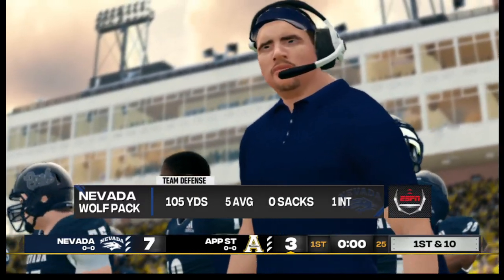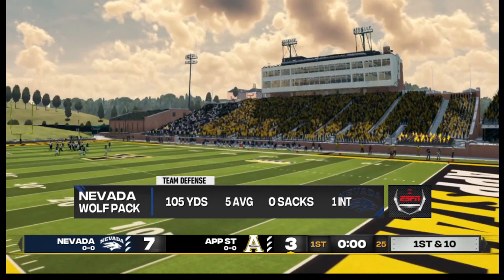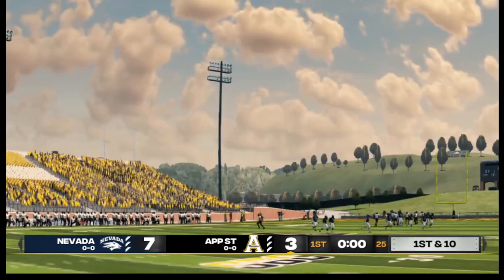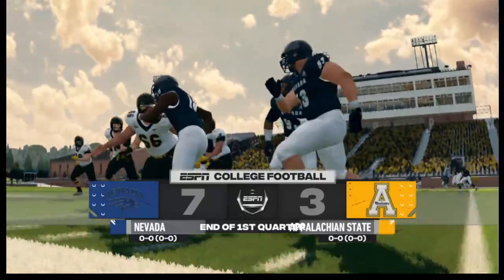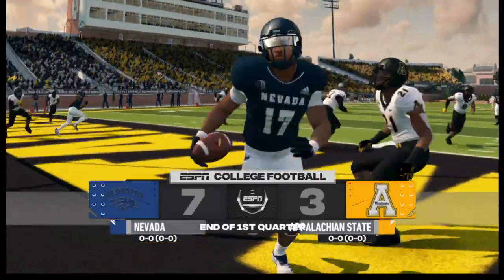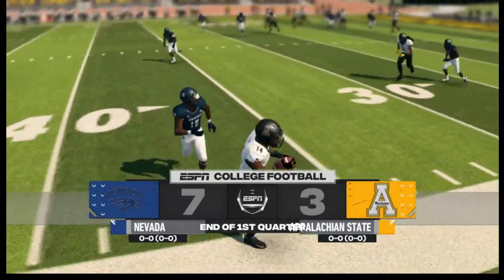Well, even from up here, Brad, you can see their defensive speed, and they're just playing with an aggressive attitude. They're going to have to maintain that to slow down this offense. Not a lot of offense in quarter number one, but nonetheless, we've got a close game. 7-3, Nevada.